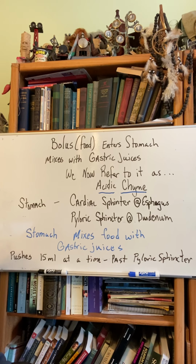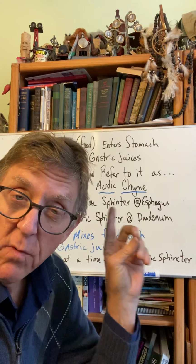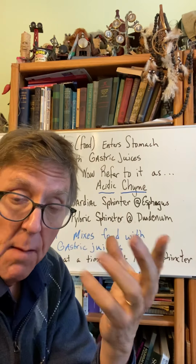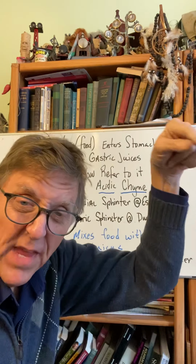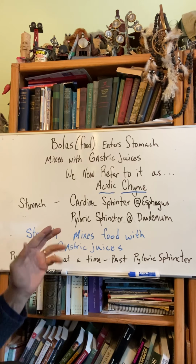All right, so our food has made its way into our stomach. And remember, we had said that the food, once you have mixed it with salivary secretions, we had referred to it as a bolus. And that bolus was this sort of mucus-filled blob of food with some digestive enzymes starting chemical digestion. And that had to hold together enough to make its way through the esophagus into the stomach.